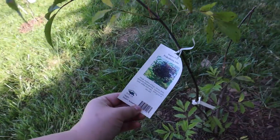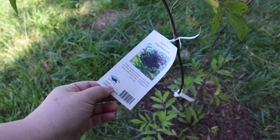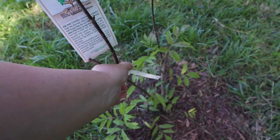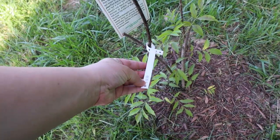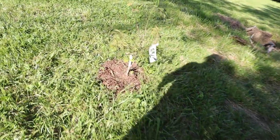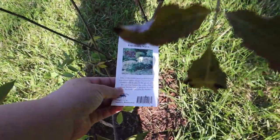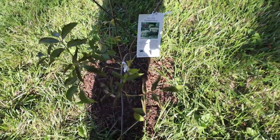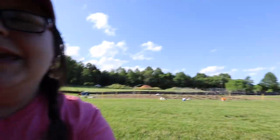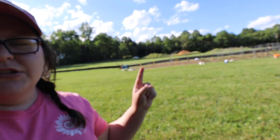We got these from our favorite local garden center, Windmill Heights. I will link a video below that we did of this garden center. These were $18.99, and we will definitely get elderberries off of them this year. There's that one, and then there's this one. One is an elderberry Nova and one is an elderberry John. And you probably can't see, but up there around the tree line, there's actually another wild elderberry plant growing, so we can't wait to get on that.